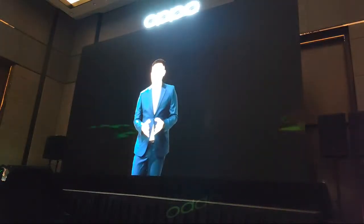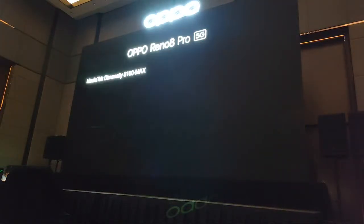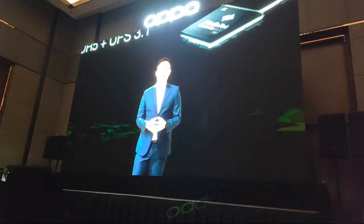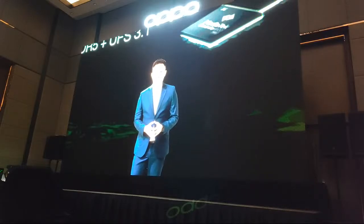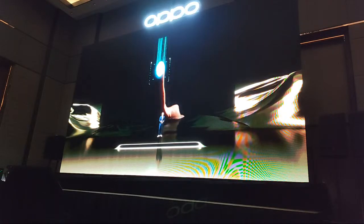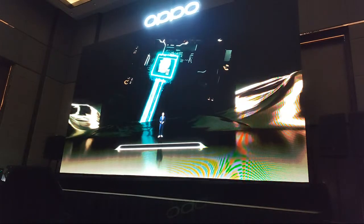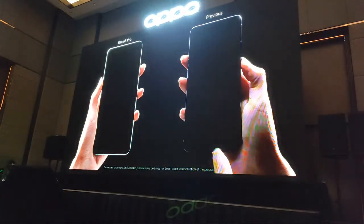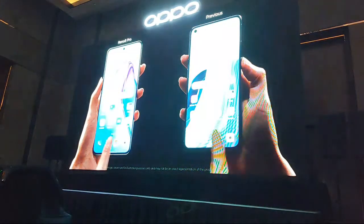The smartphone also features the highly efficient LPDDR5 read and write storage management system for the first time ever on the Reno series. For more convenient day-to-day usage, the Reno 8 Pro is now equipped with lightning fast fingerprint unlock, with a fingerprint matching algorithm to increase the speed of fingerprint unlocks.